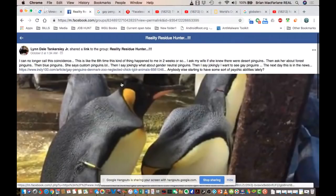Let's see, I asked my wife if she knew there were desert penguins. I guess Lynn is a he. I'm sorry about that. Then I asked her about forest penguins and then blue penguins. She says custom penguins, LOL. Then I say jokingly about gender-neutral penguins.